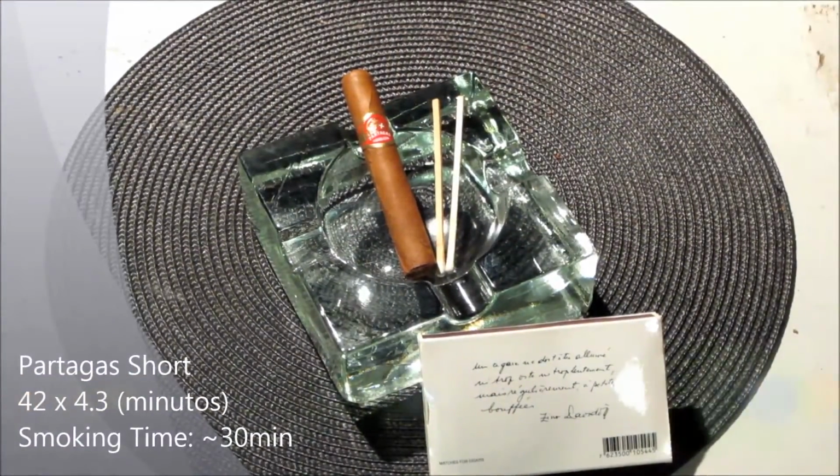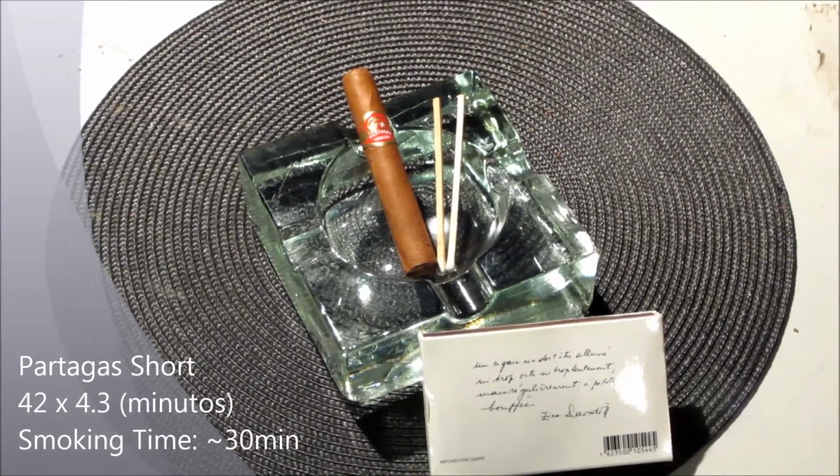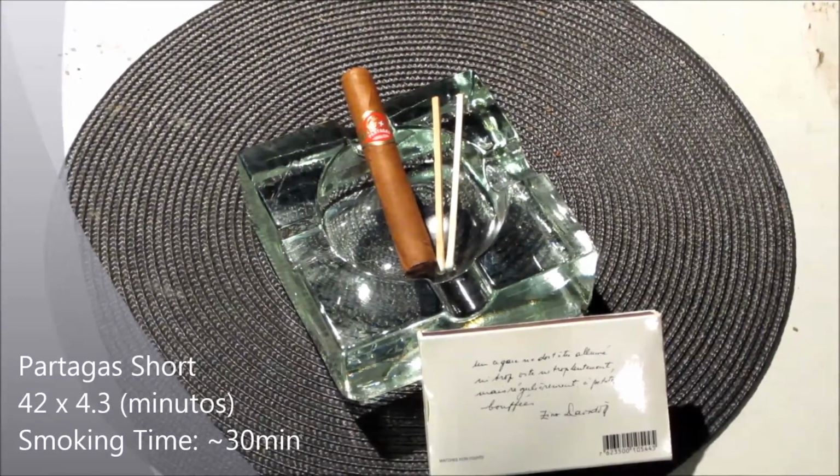Today's cigar review, the Partagas Short, La Habana, Cuba.